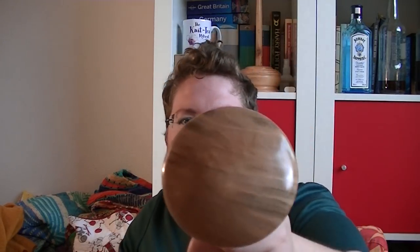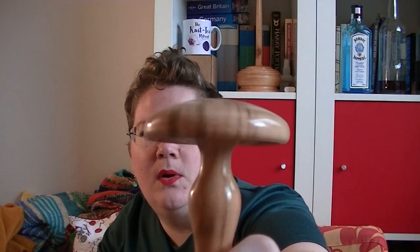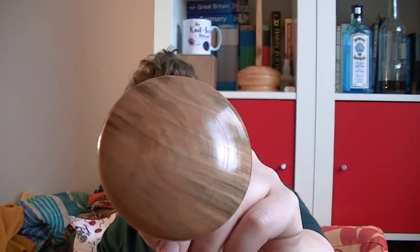Then I got a wonderful darning mushroom from Sheston Boxers. It's really pretty, and really nice and shiny. I like that. So if I ever have to darn my socks, I now have a darning mushroom.